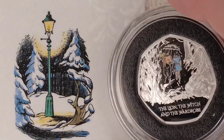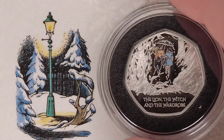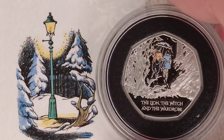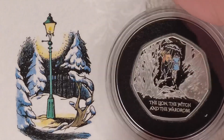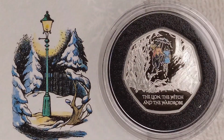So Mr. Tumnus and Lucy do take center stage, but the forest engravings around them are a little bit unclear as to whether it's a forest, though it does kind of surround them slightly. I feel like it could be made a little bit clearer with that, but that's just my personal preference. Overall, not a bad coin though.